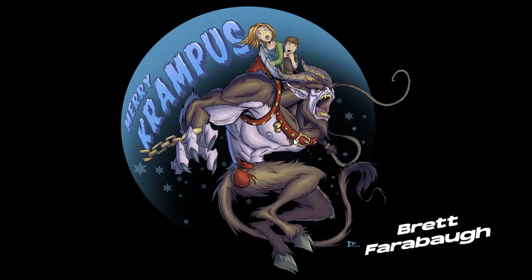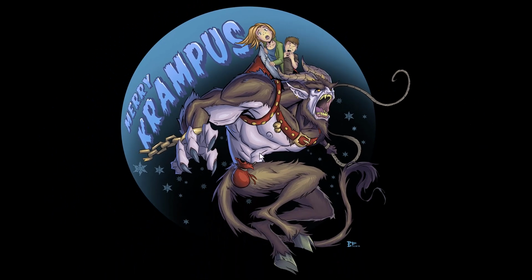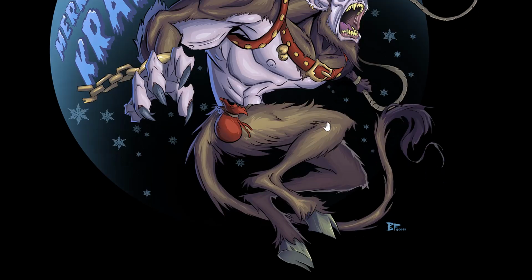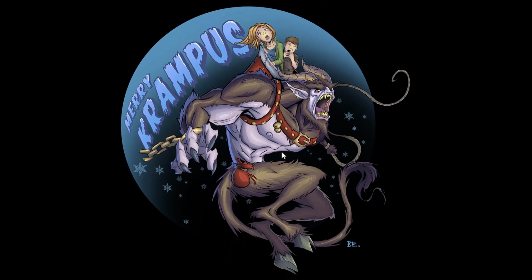Next up, Brett. So this is the Krampus, a Christmas themed one here. And Brett thought it'd be fun to do a shirt design like this with the Krampus, a few kids terrified on top there. I like the way that you've done this, the drawing alone is very cool. I like the stylistic choice on him, or the beast. Yeah, nice rendering. It's very well put together. Cool pose. Yeah, that's terrifying. I love that. Nice work, Brett.